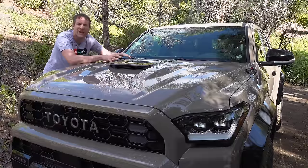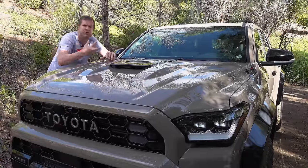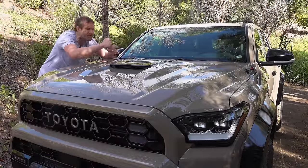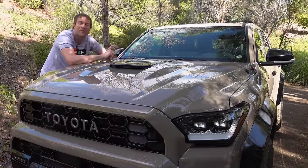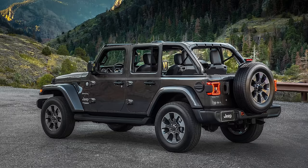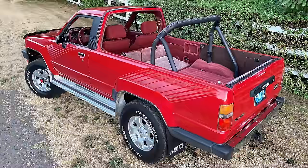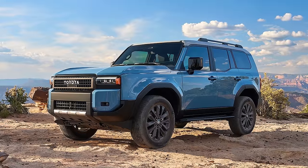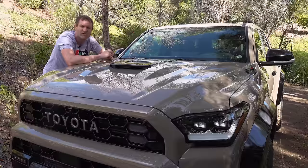I don't quite understand exactly where this fits into the Toyota off-road SUV lineup. I was thinking that Toyota would resurrect the 4Runner as an open-top convertible SUV like the Ford Bronco, the Jeep Wrangler, and the original Toyota 4Runner. I figured they would go and compete with those. But instead, the 4Runner and the Land Cruiser seem to share fairly similar positions in Toyota's lineup.